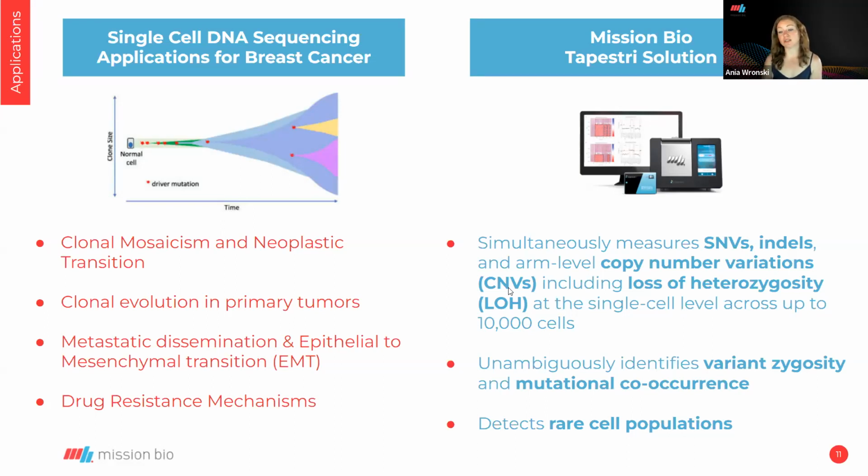We're able to do this by measuring the genomic progression of those cells, like I mentioned, whether it's single nucleotide variants, insertions, deletions, changes in copy number, loss of heterozygosity, and again, we're able to see that mutational co-occurrence, which is really, really important from a therapeutic perspective, and we're able to get that rare cell population down to 1 in 1,000 cells within that population.